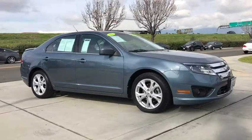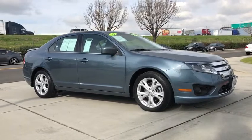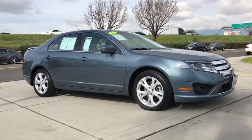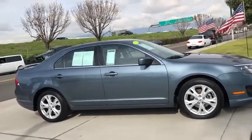You are going to love the 2012 Ford Fusion. You can have both impressive power and great economy in a Fusion. This vehicle has less than 80,000 miles. Here are some of this vehicle's great options.